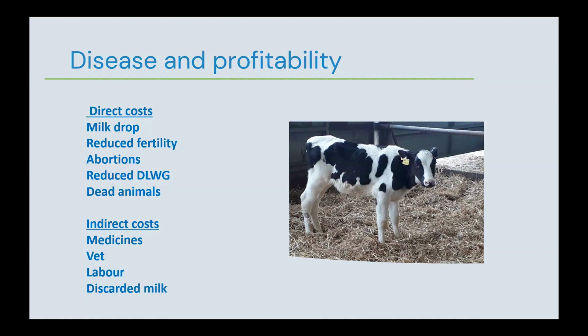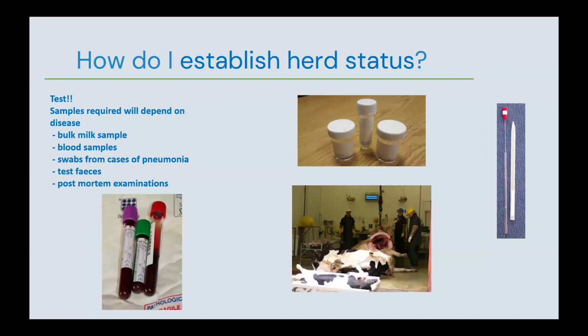We were talking earlier about bringing stock in, that could be a risk. But also the stock that you currently have could be a risk to brought in stock. So how do you know what's already on your farm? As part of this big risk assessment, you need to know what's currently here, what we're trying to control that's already in the flock or herd, and what we do not want to bring in. So how do you establish flock or herd status? Well, the answer is do some testing.